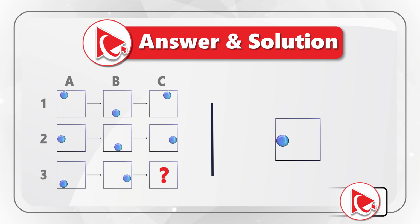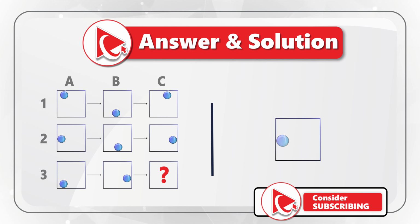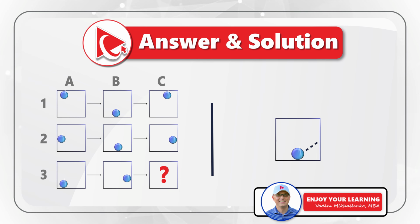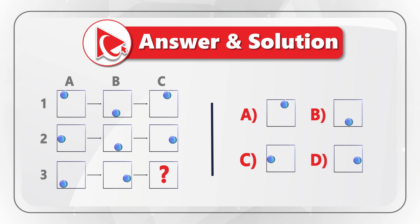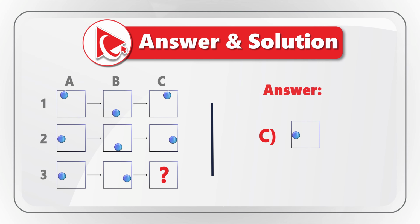In the object A2, we see the ball against the left wall. Then it moves toward the bottom wall, and then bounces against the bottom wall, and then moves toward the right wall. Knowing the pattern, we can easily detect the answer now. If you look closely at the picture, the ball in the row 3 moves from the position 1 to the position 2, and then to the position 3. So the correct answer here is choice C.